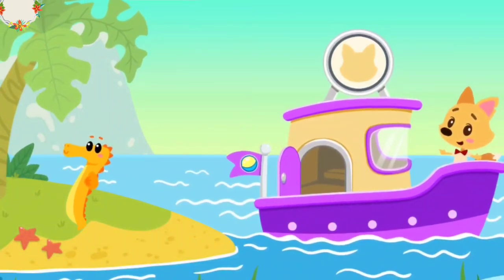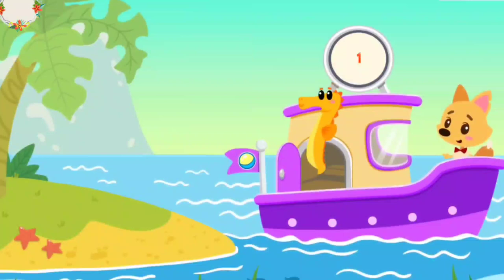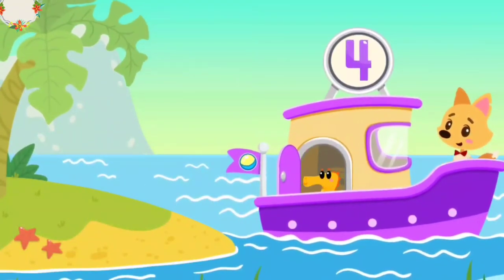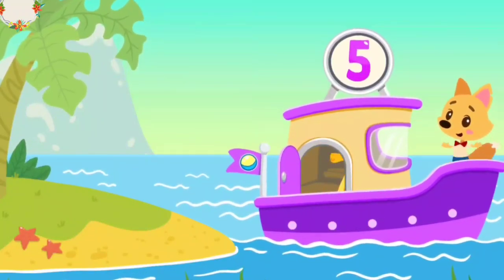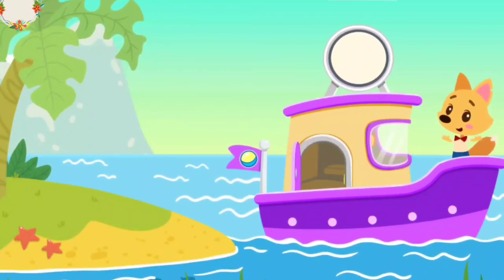Drag the seahorses onto the ship. One, two, three, four, five, six, seven seahorses on the ship.